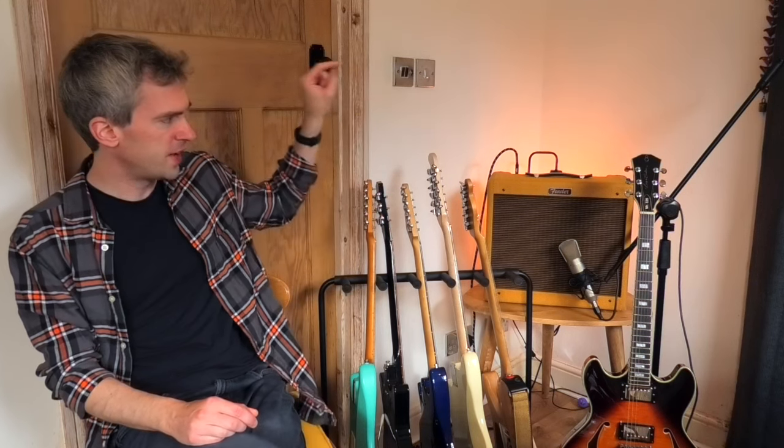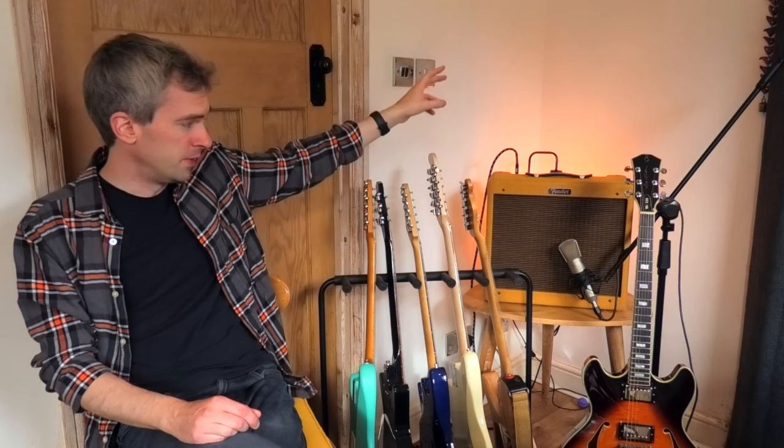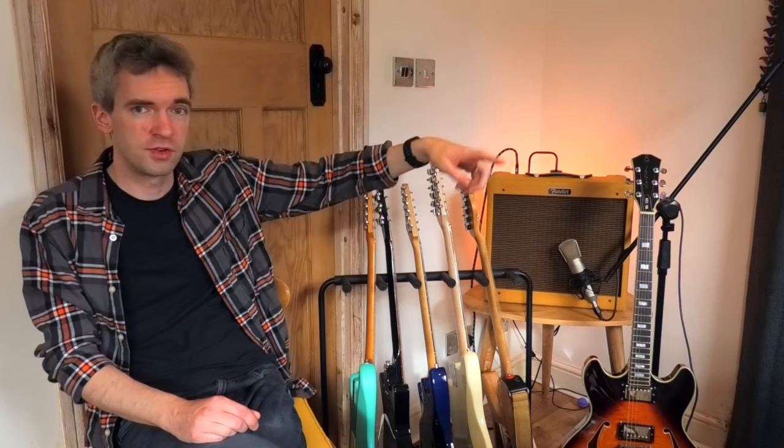How I'm going to do this, I'm going to get a clip track going. We're just going to go each guitar straight into the Fender Blues Junior amp on a nice straightforward clean setting with a bit of spring reverb. It's mic'd up with a Behringer condenser mic going straight into the interface, and I'm not going to mess around with it at all. So no pedals, we're just going to have a total blank canvas so that we can hopefully hear any inherent differences between the guitars.